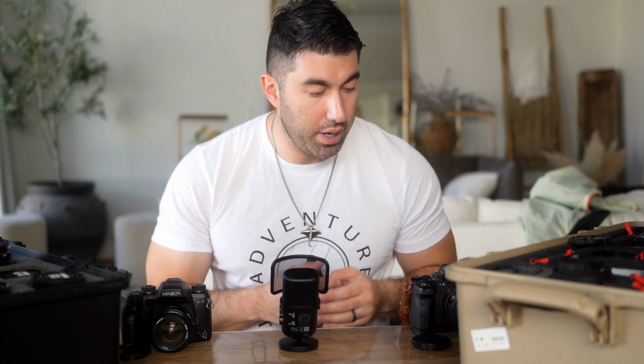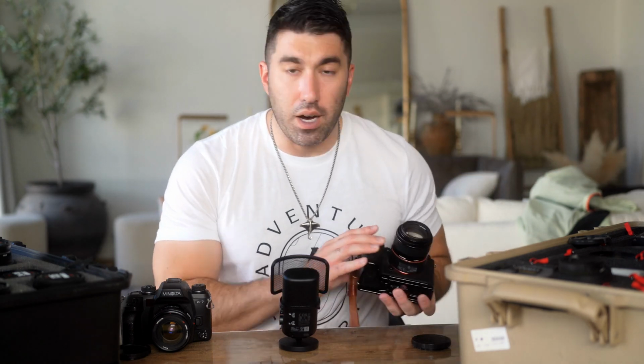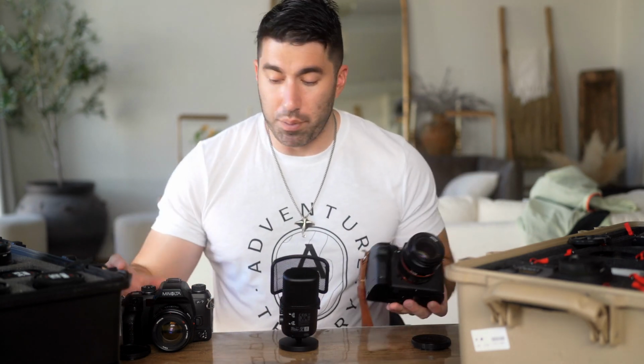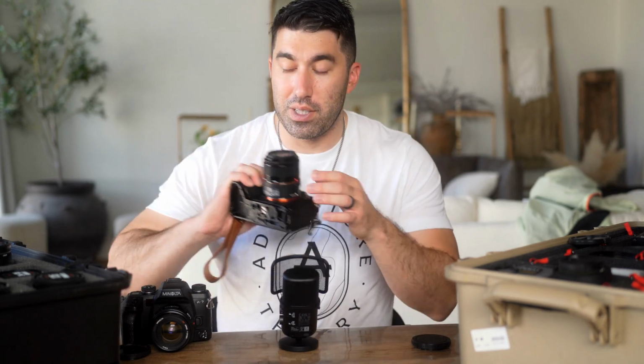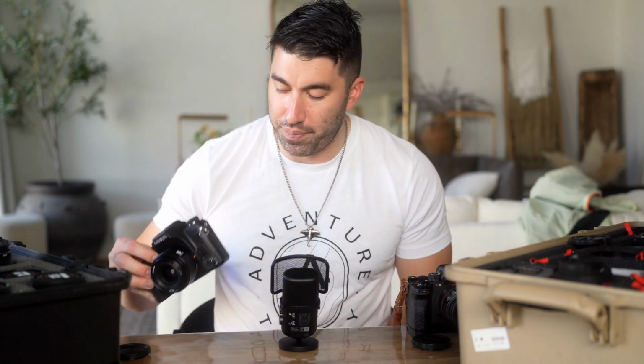The great thing also is that the majority of Minolta glass is relatively cheap compared to other modern-day glass. And in a later video, I'm going to do some direct comparisons between how this glass shoots on a modern sensor compared to how it looks on film. It's not going to be the case for this video.